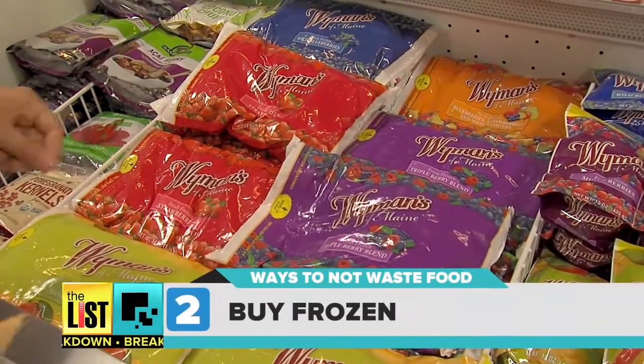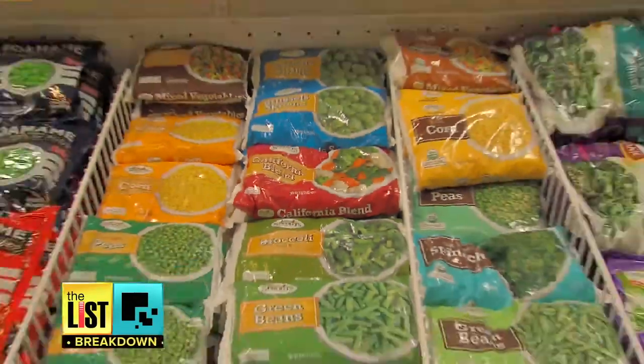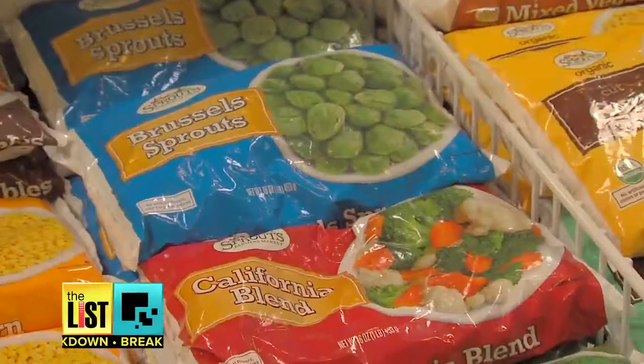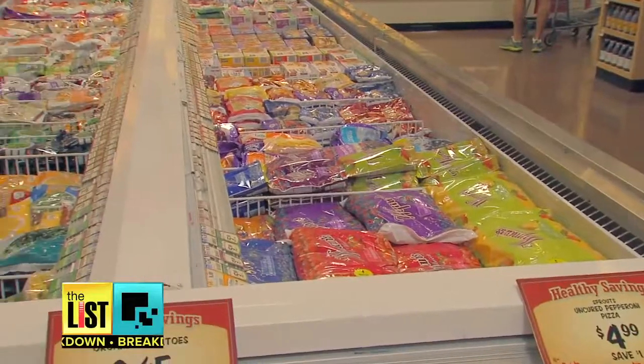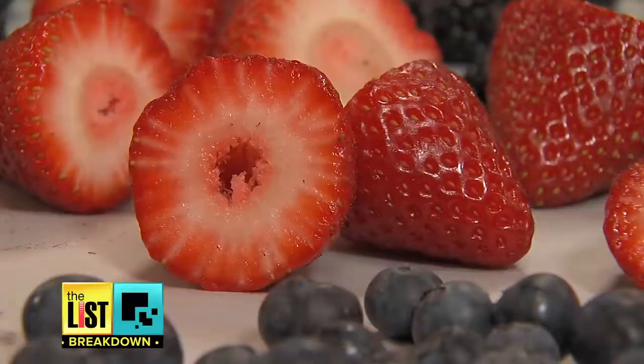Next, buy frozen. It's great because the freezer product is picked at the peak of ripeness. So you're getting the freshest product. You can take it home, put it in your freezer. Bonus, usually frozen fruits and veggies are less expensive.